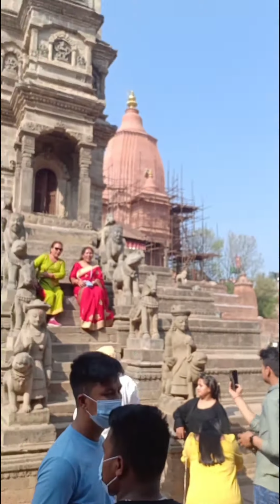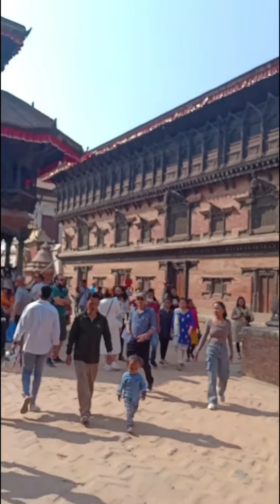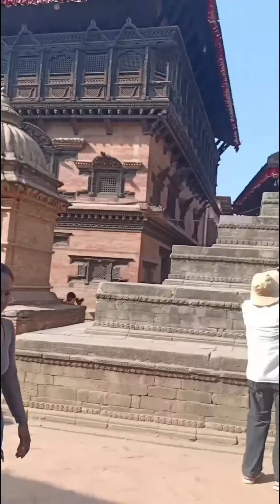Bhaktapur Durbar Square actually consists of several separate plazas, including Durbar Square, Tomati Square, Dattatreya Square, and the Pottery Square. This series of squares forms the heart of the city, which is evident in the fact that many of Bhaktapur's small streets converge on it.